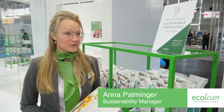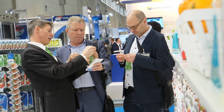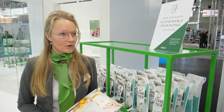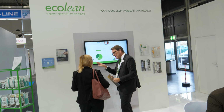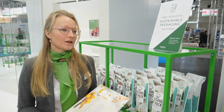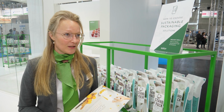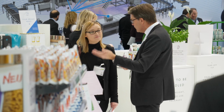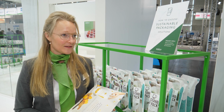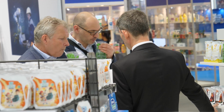Ecolean has always worked with the life cycle approach, and when it was time to make new life cycle assessments for our products, we decided to take it a step even further and make environmental product declarations, or EPDs as we like to call them. An EPD is a life cycle assessment, but it follows a set of regulations or rules that defines the systems that should be studied during the life cycle assessment. It also provides the customer with tools so they can start comparing packages to packages, comparing apples to apples, by using the EPD system instead of just looking at the life cycle assessments. And we are the first in the business to do this.